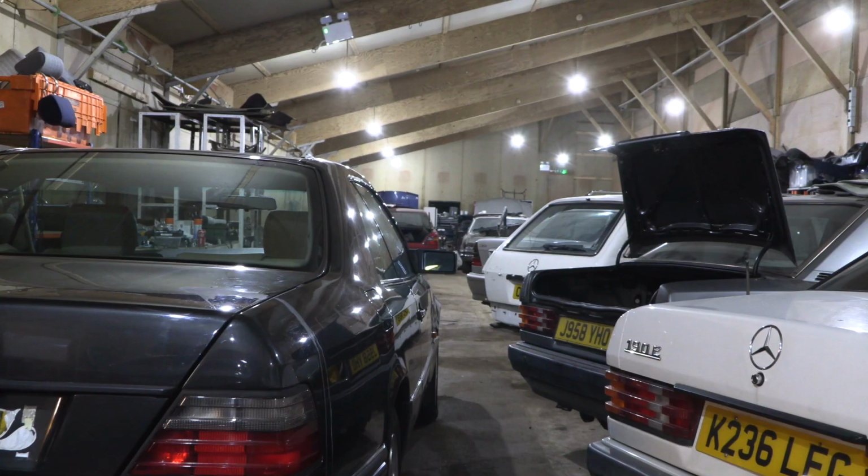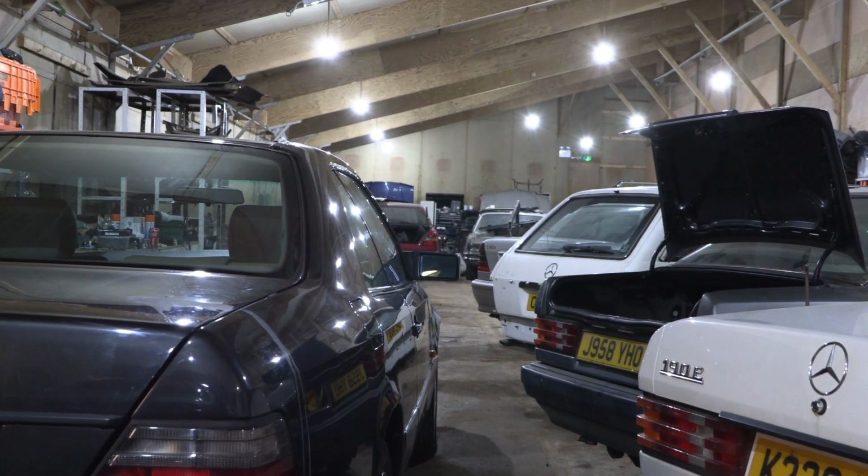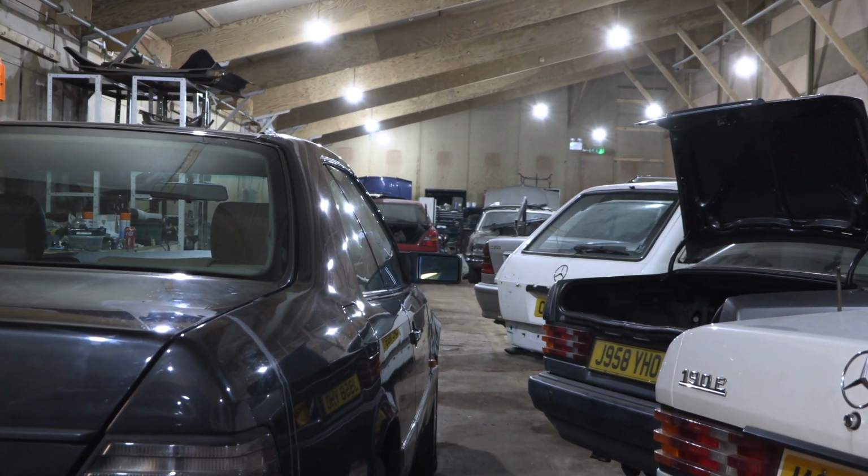I love all Mercs, but I try and keep it within a range for lots of reasons. I've worked on stuff from, say, the W108 right up until about W210, where I tend to stop, because it gets too much. The bodywork I'm just welding in the end, so I don't do that. I have probably nearly every series in here already.